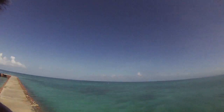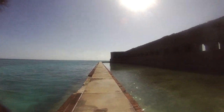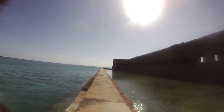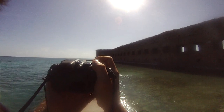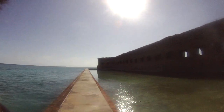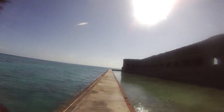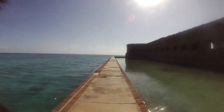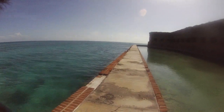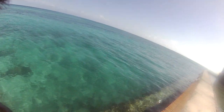No, we were actually on that side, I believe. Hold on one second. Yeah, on that one. That's probably the best place in the fort if you decide to meet the sunset. It's right there, on top of it. You can walk on top of it. You see the corals down there?